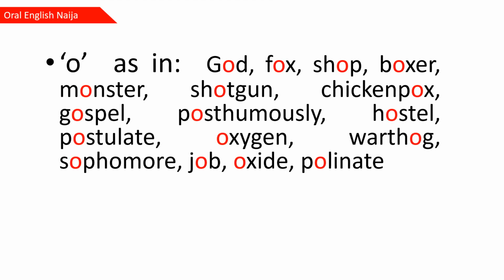And finally, the bonus box. Now, here's an interesting one for people who are not familiar with American English. The short or sound which exists in British English does not exist in American English. So it's either you have it as the long R or the long O.